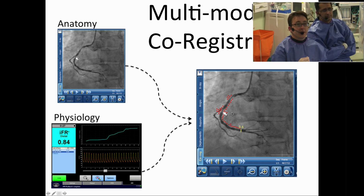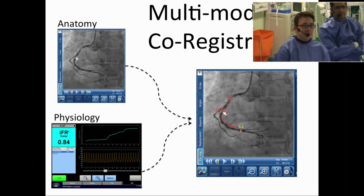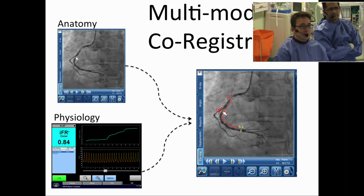Now what we will be able to do shortly is essentially insert a virtual stent over that area, just slide it in like on an iPad interface with a finger, maybe insert one, maybe insert two, and then look to see what the knock-on effect will be on the iFR value in the distal vessel. So this has potential to really help us in the cath lab, not only to know which vessel to be treating, but also to know whereabouts we should be treating in the artery.